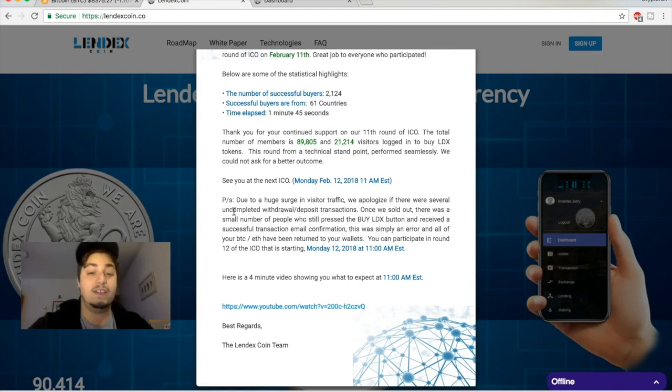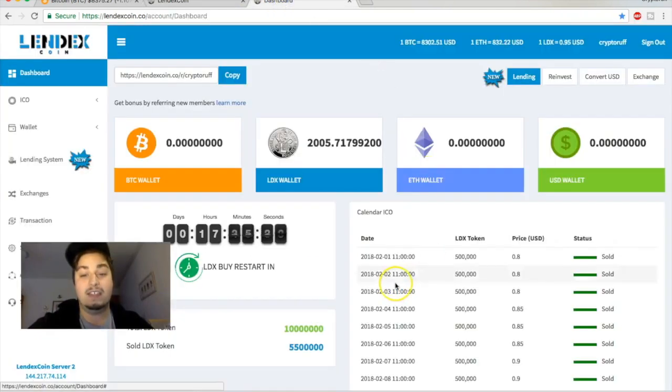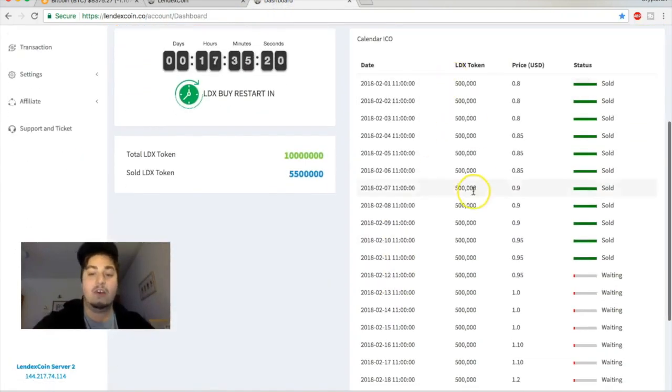They're saying here from a technical level, and tomorrow's ICO will begin at 11 a.m. Eastern time. So that will be the 12th round of the ICO. If we look here at the past rounds, they've all sold out. Some in the beginning were selling out under a minute. Now we're seeing under 2 minutes, which is still an insane sell time for that. And we have 5,500,000 tokens already sold, with a total of 10 million being sold in this ICO presale.